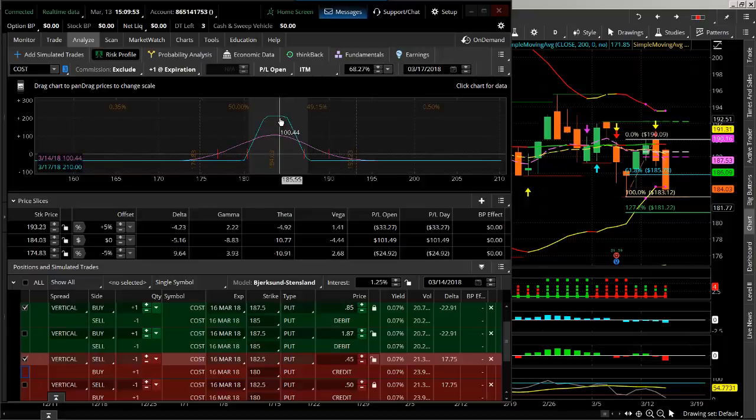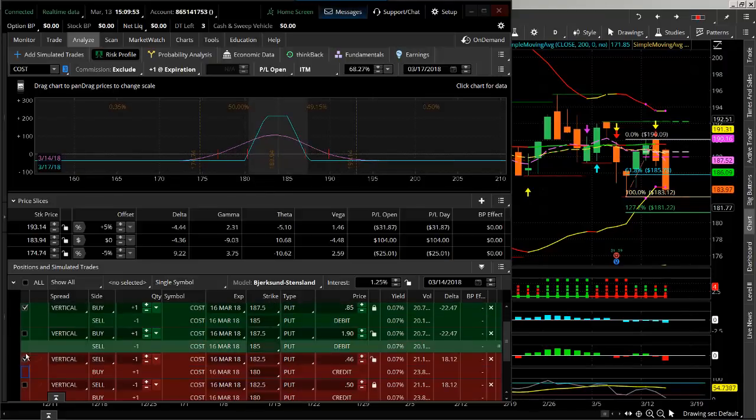All right, so currently you take some profits, and then you add this if you want to stick with the trade longer, looking for a potential bounce or retracement snapback towards those moving averages. So we've just converted a put debit spread, added a vertical bull put credit spread, and created what we call a put condor.